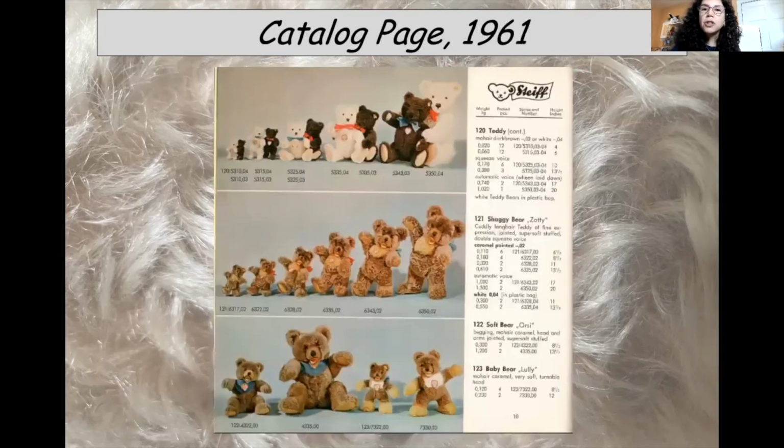Here from 1961, Zotty is still stealing the show. This is over a decade past his introduction. Here he is in the middle, all these wonderful sizes. And on the bottom, more designs that were based on Zotty's success. Here you can see the Orsi, sitting Orsi, and of course the Lully, which we talked about a little bit in the novelties part of this talk.